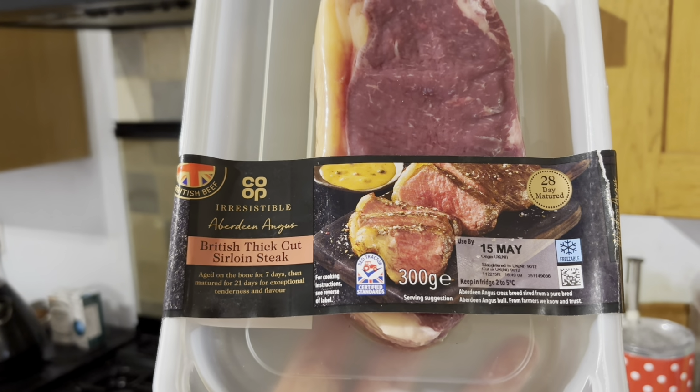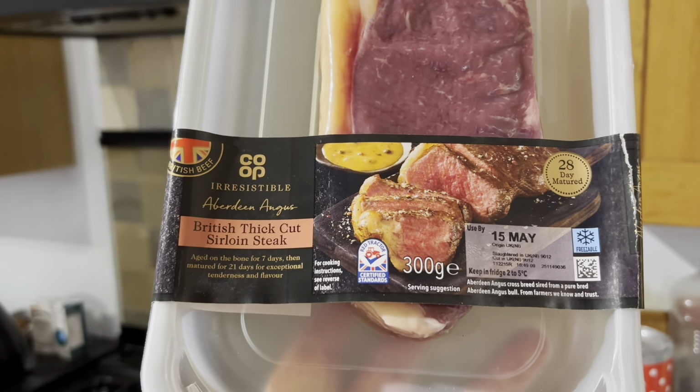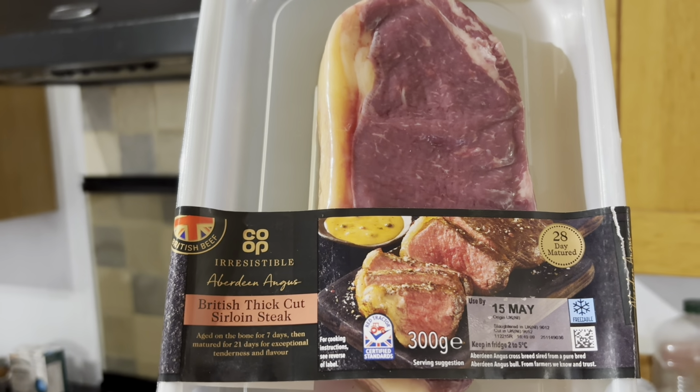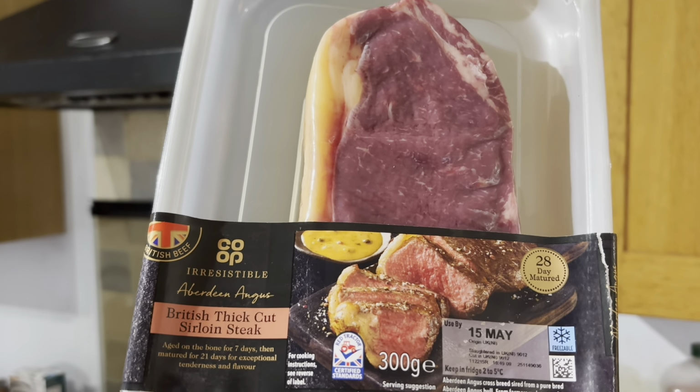The kids are in bed and asleep. Shellbell is in Bristol. So I suppose I ought to cook a steak. I bought one of these irresistible steaks here. Irresistible by the Co-op. An Aberdeen Angus thick cut sirloin steak. I was actually looking for a ribeye because ribeye tends to be my preferred cut. However, I couldn't find one, so I thought, well, actually a sirloin is pretty good.